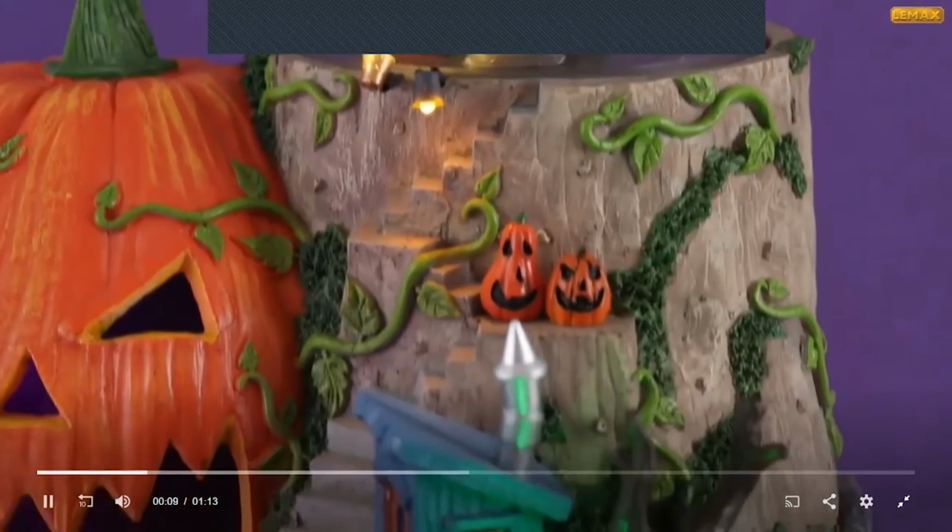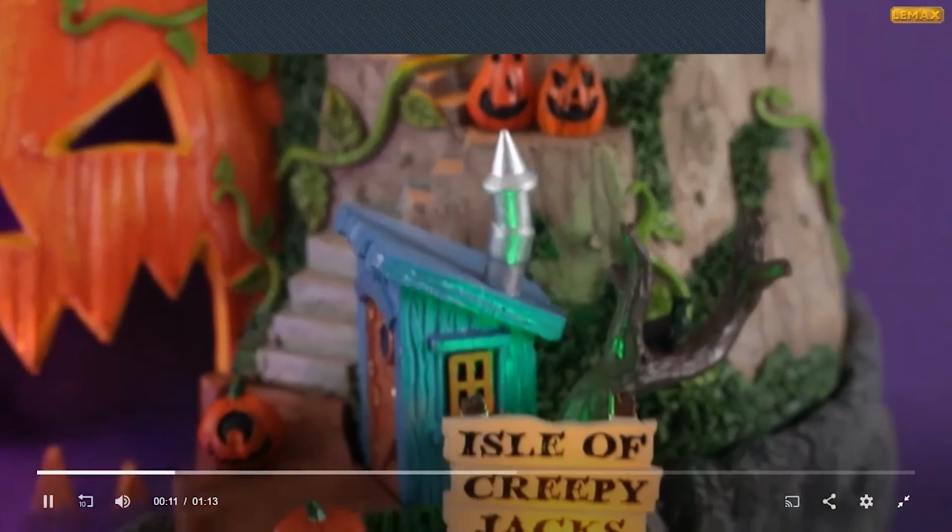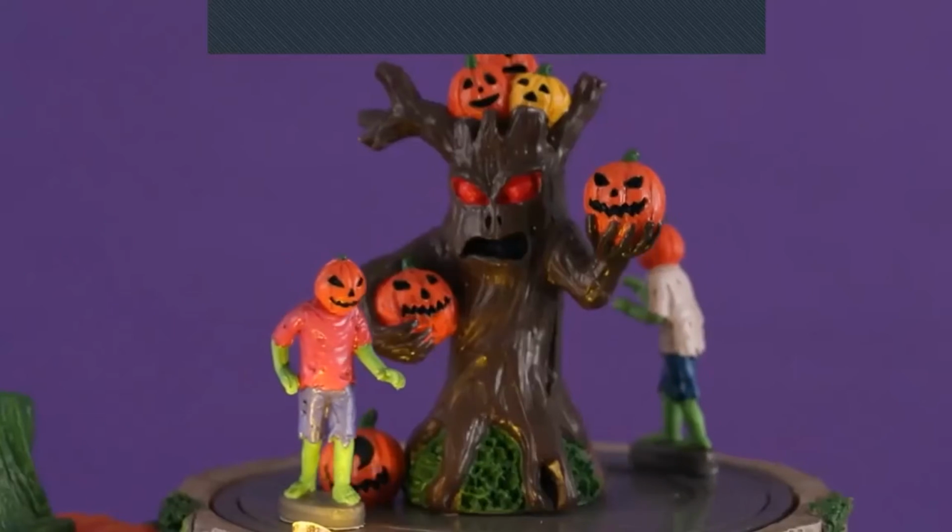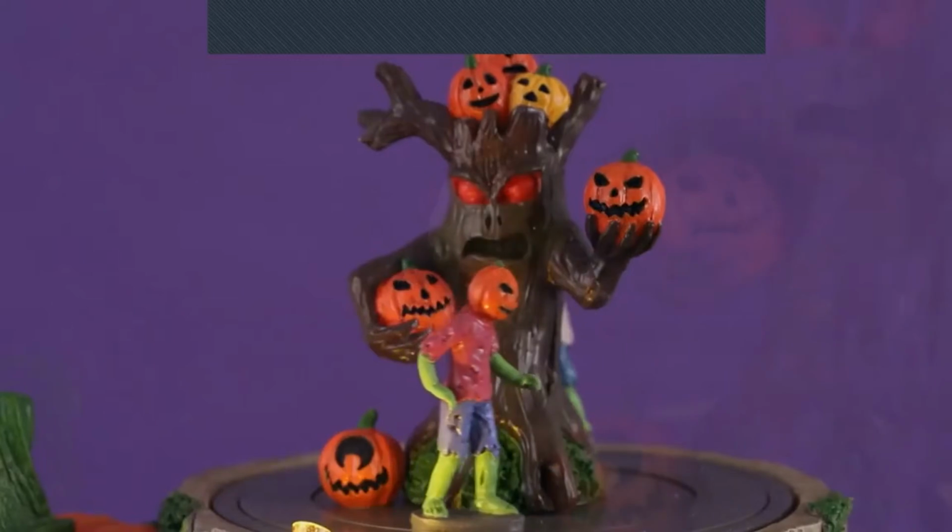Sound appears to not be playing on this one. It doesn't have a soundtrack. Okay. Well, actually, I kind of like that. I'll just talk over this here while it's going.